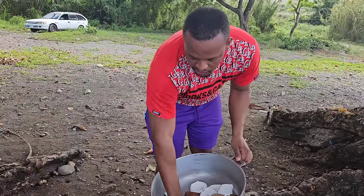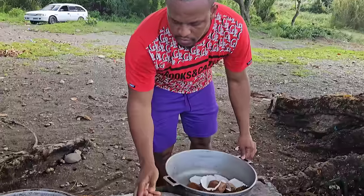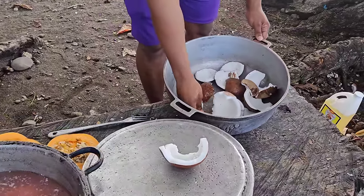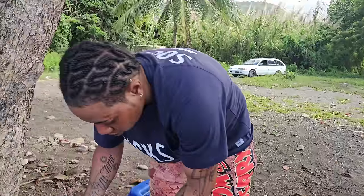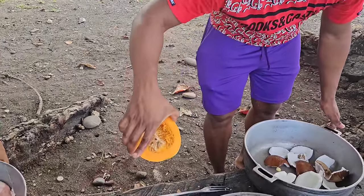Yeah man, people, check in. Alright, so I get the coconut then wash off. So I match up the fried chicken, match up the stew chicken. So the pumpkin there, cut on there.